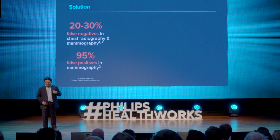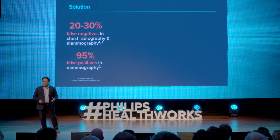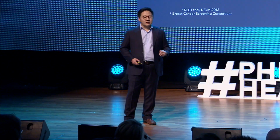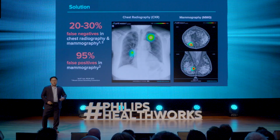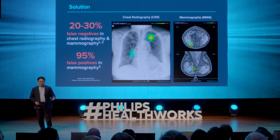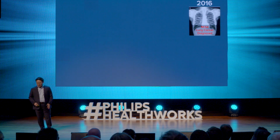Speaking of diagnostic error, for example, 20 to 30% of x-rays and mammography are false negative. And in mammography, 95% of positive cases lead to unnecessary biopsies. So as a solution, we have developed highly accurate analytics for x-ray and mammography because they are the most common imaging tests performed throughout the world. So let's look at a case together.